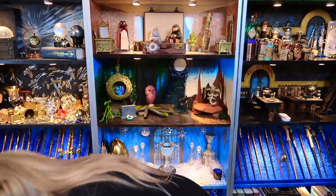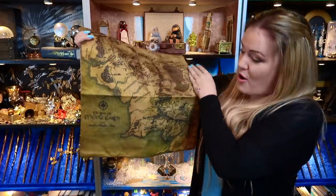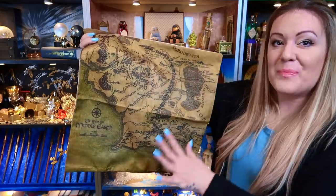So the first item, and we've got lots of cardboard spaghetti in here, Claire. You've definitely been saucing me on this one, haven't you? Knowing full well how much I love it. Right, this is the first item I actually pulled out, and the only item I pulled out of the box. And I absolutely love it. It is a cushion cover of a map of Middle Earth. Look at that. I absolutely love that.